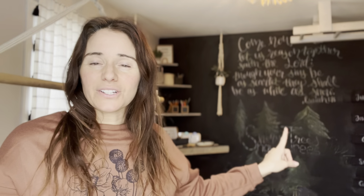We actually skipped P, Q, and R. We finished up O, and then I really wanted us to do my S is for snow unit, and also do tree week and exploring nature with children last week. So I did like a snowy trees theme, which you can kind of still see behind me.